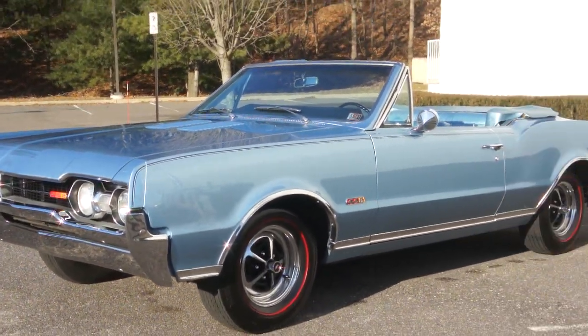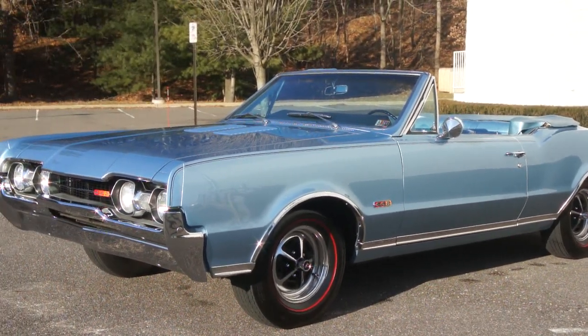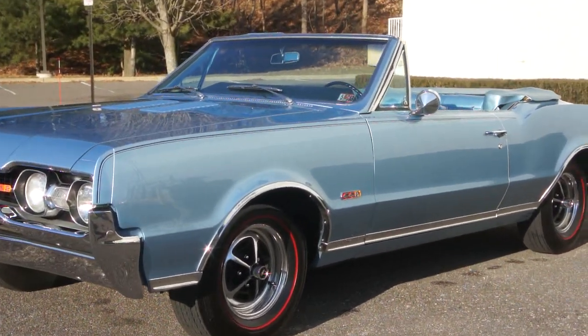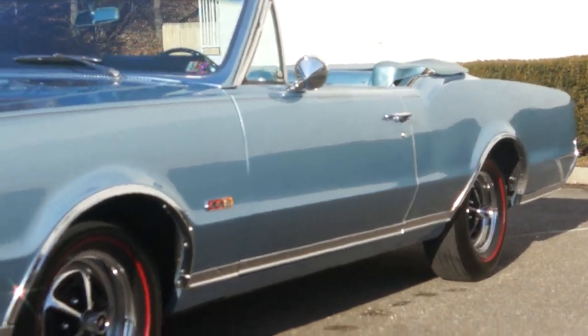Today we have a gorgeous car, a 1967 442. Beautiful color combination, it's triple blue, with some really fantastic options. I've got Rob here as the owner of the car, and he's going to tell us a little bit about it. How are you doing, Rob? Pretty good. So what do we got?